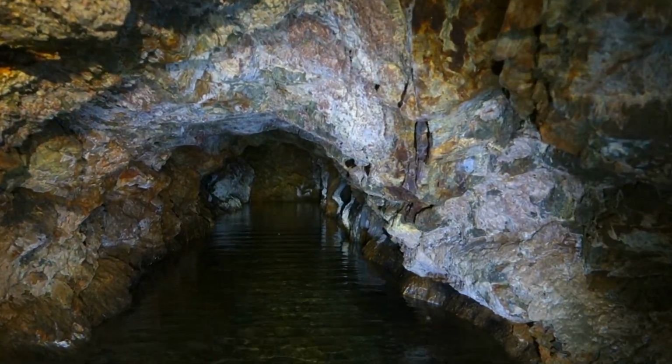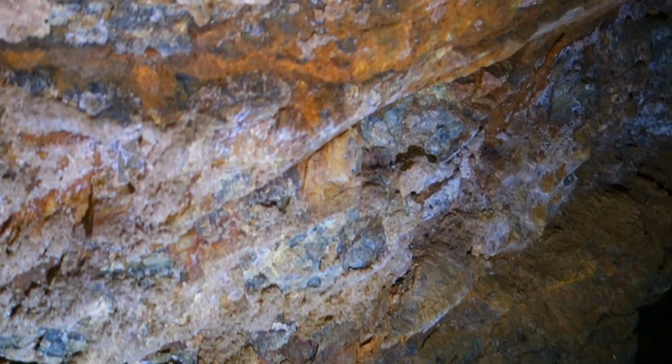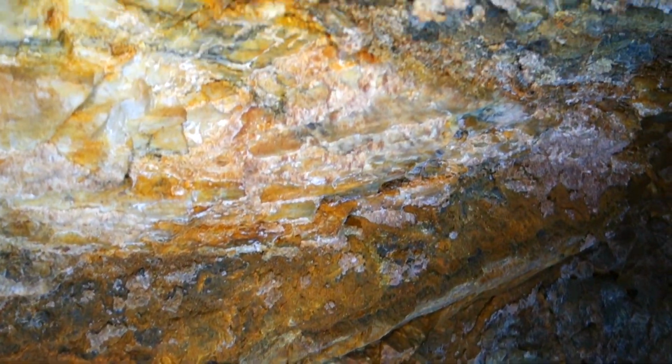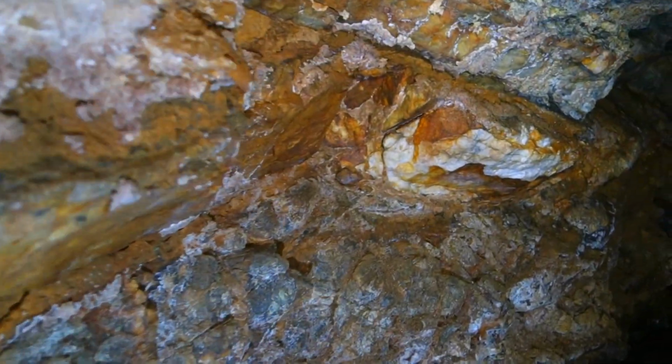Don't have a good feeling about that. Hey, Mike. Okay, I definitely have a rail. I can see it more clearly. Yeah, my right boot's cold. Quartz vein all along here, so obviously a lode mine, and it seems they were just following the vein, running at it on the vein.